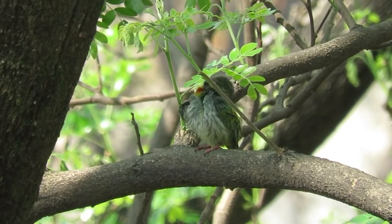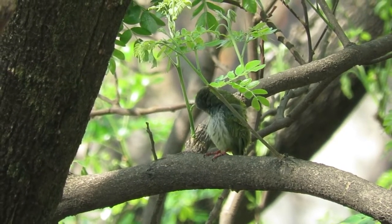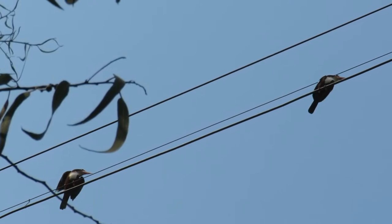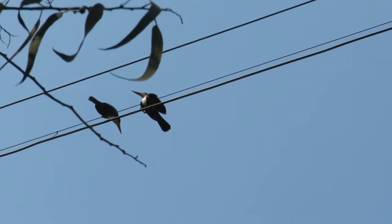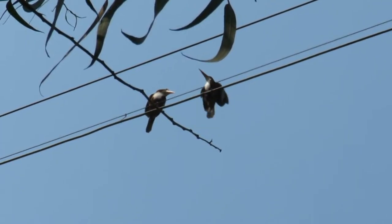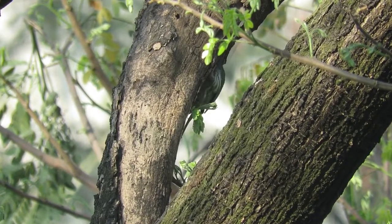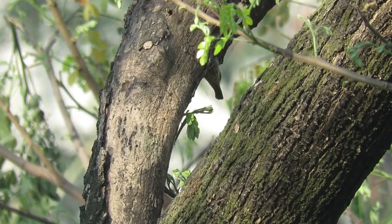Meanwhile, the partner is busy close by. She sees some activity high up on the wire. A pair of kingfishers doing the mating dance. The work goes on. The deeper it gets, the more difficult it is to chip out the wood.